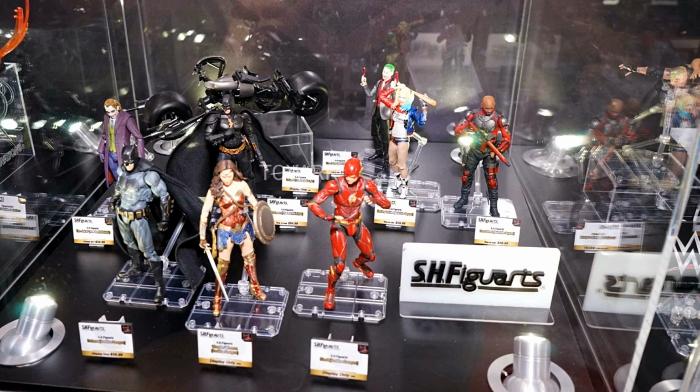S.H.Figuarts starts to have some DC love, showing you some more of the movie type figures based on the Nolan film, Suicide Squad, and the Justice League. The 2 new ones that they're showing you now is Wonder Woman and Flash, as they previewed Batman a little bit earlier this week.